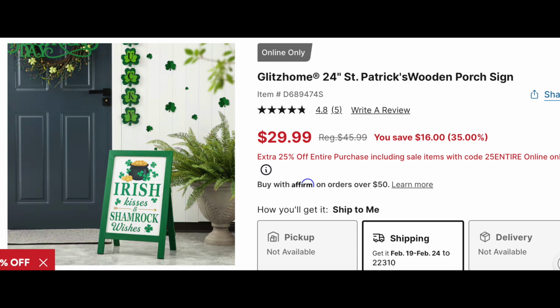And then here is this wooden porch sign. This would be so nice to have either inside or outside your home, especially if you're going to be doing some type of entertainment and throwing a St. Patrick's Day party or gathering. This would be so nice to have. It says Irish Kisses and Shamrock Wishes, which is so cute. And it is currently on sale, priced at $29.99.